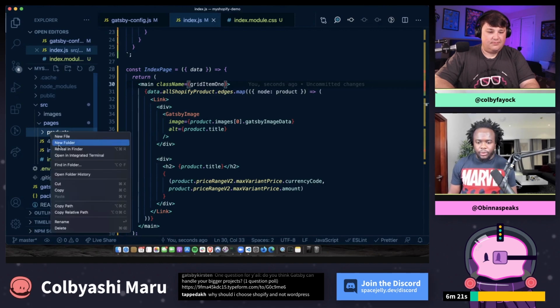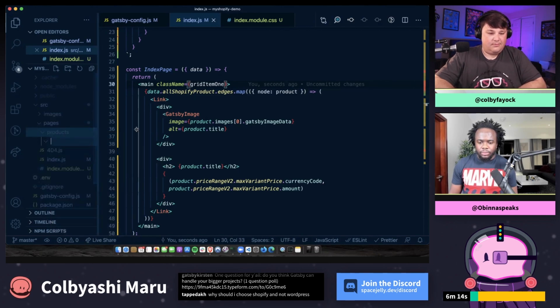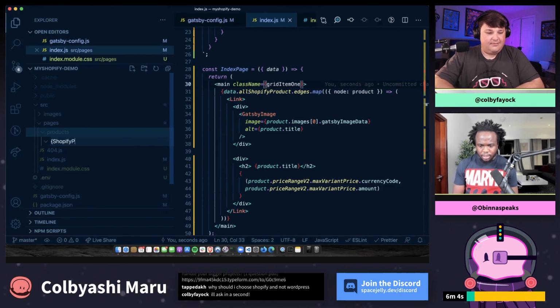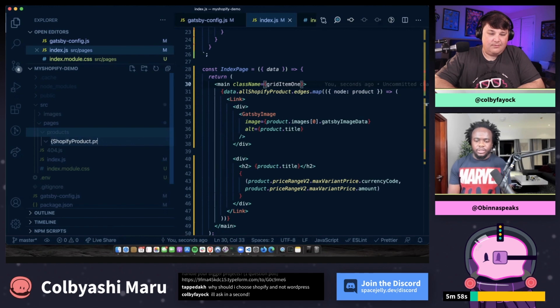And we're going to create a new folder in here. I'm just going to put this out here. So the way you create this is like this: you have to wrap it in curly braces. So Shopify, products, dots. So I'm going to create a product type route.